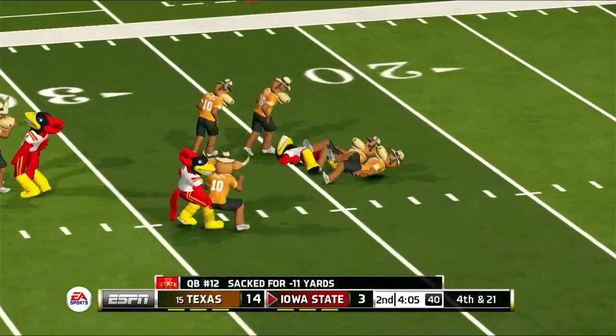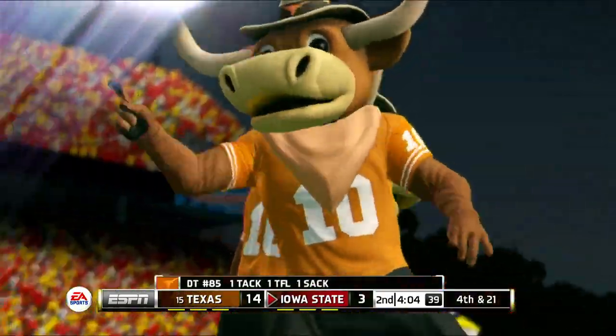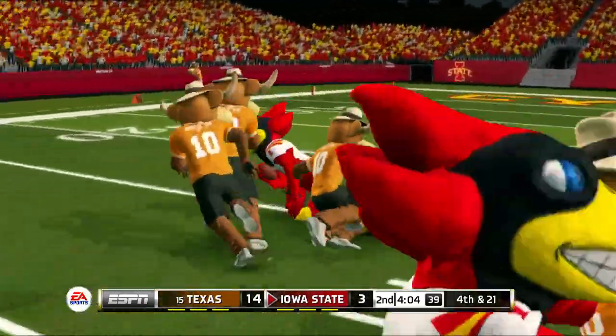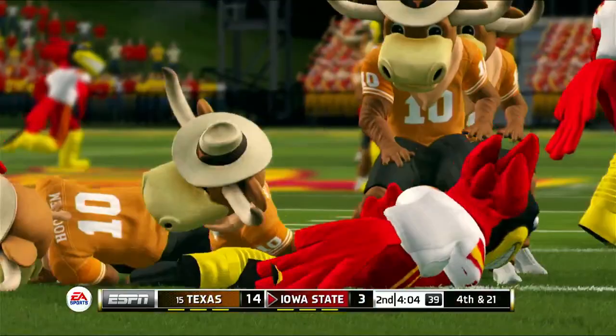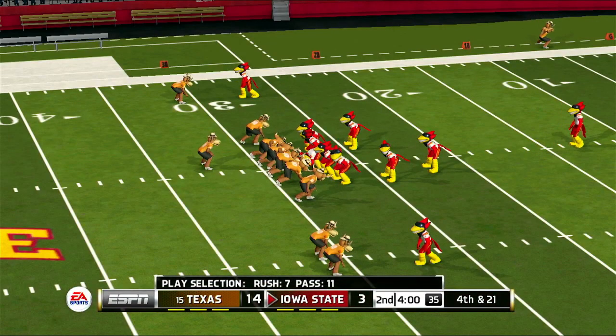And he tackles him hard at the 28. That's a loss of 10 on the play. That makes it fourth and long. Fourth and long here after the sack.